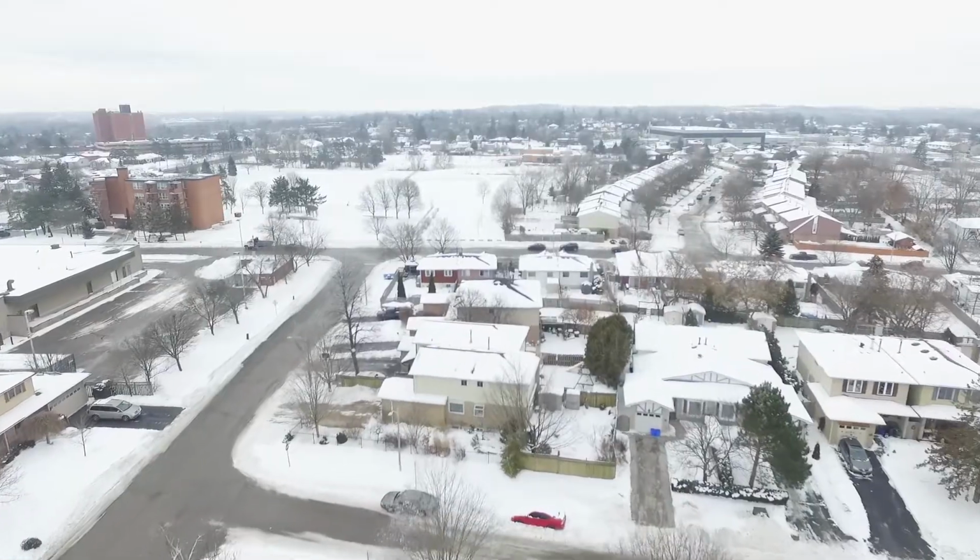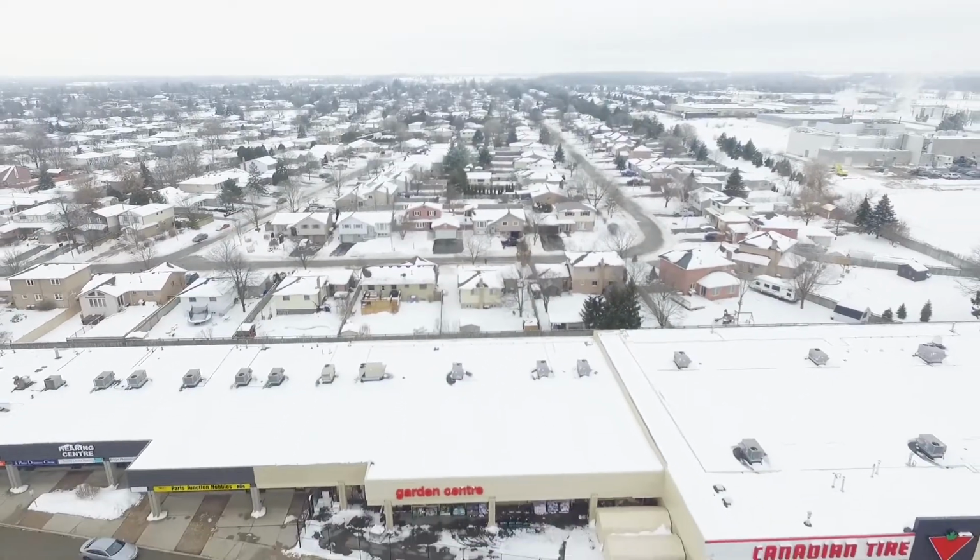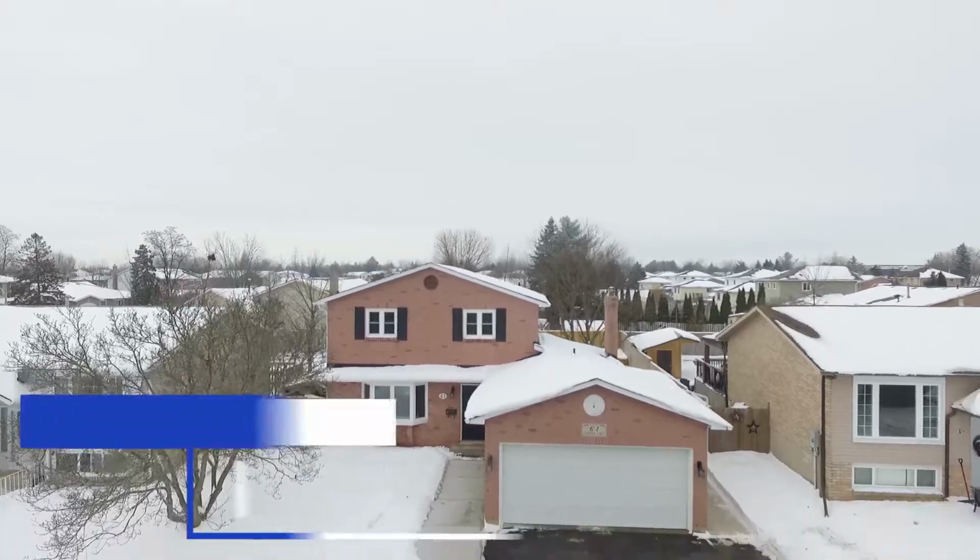Fabulous family home located in the cozy town of Paris, close to shopping and amenities. Welcome to 61 Garden Crescent.